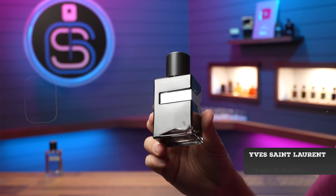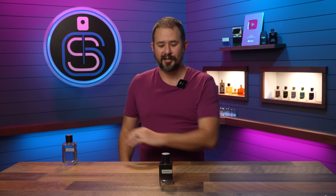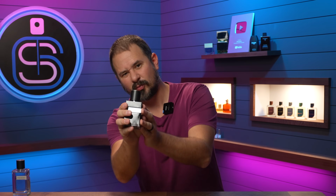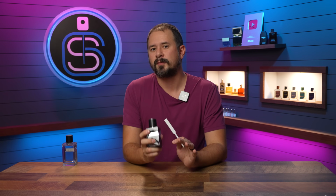Next, we have Y Eau de Parfum. This one is from 2018. So I know this one is 2022 and this one's 2018, but like I said, the 2017 version got canceled, got discontinued. So this was the second in the Y lineup. And this one is the most popular in the Y lineup. So Y Eau de Parfum is gonna be the one that outsells all the others, that more people wear, that more people own.